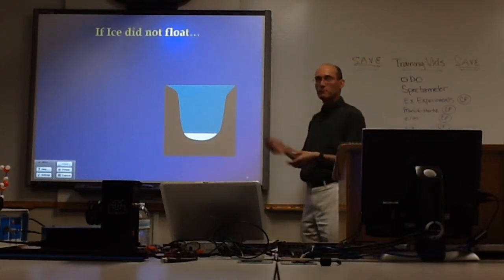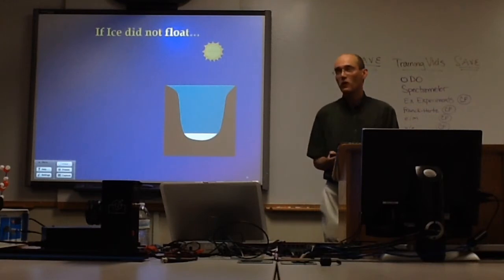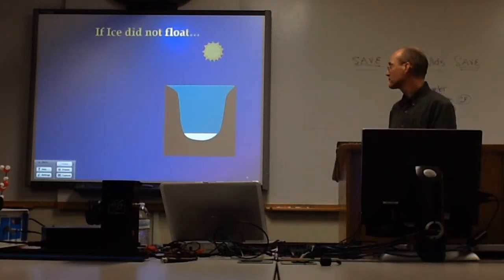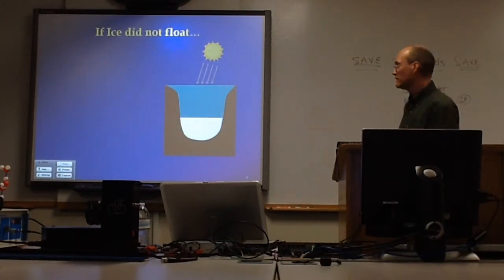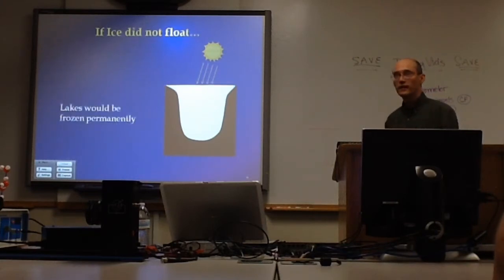The ice is going to be at the bottom of the lake, okay? The sun comes out, warms it up a little bit. Well, it doesn't reach down to the ice at the bottom. So what happens next winter? More ice, gets colder. What happens next winter? More ice, colder. Well, what happens is that eventually the lake freezes over except for the very top of the lake.